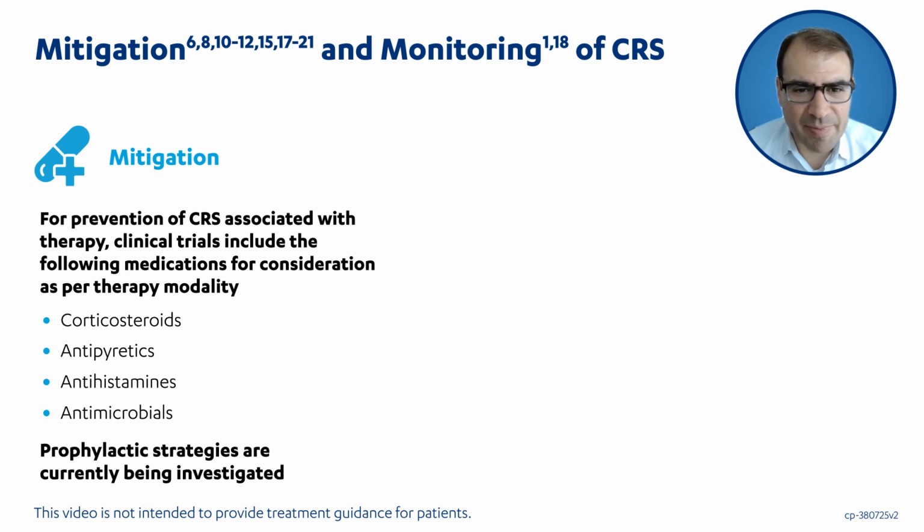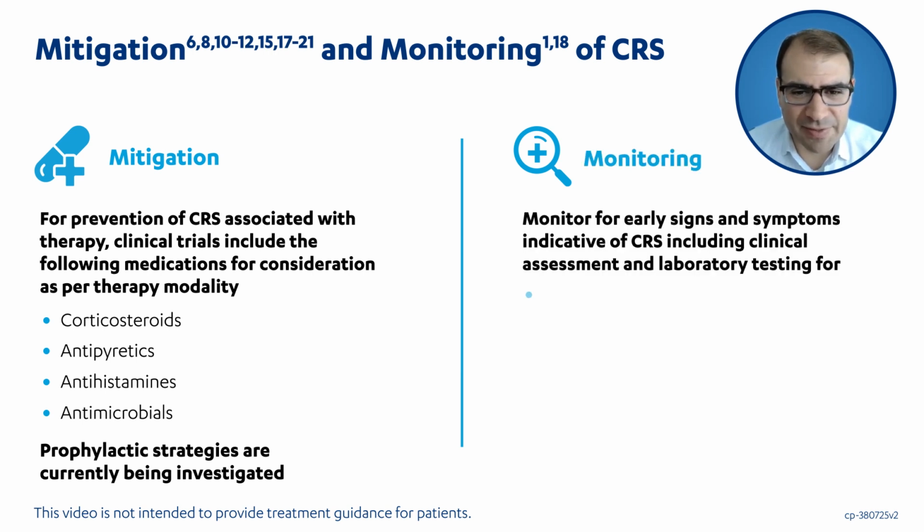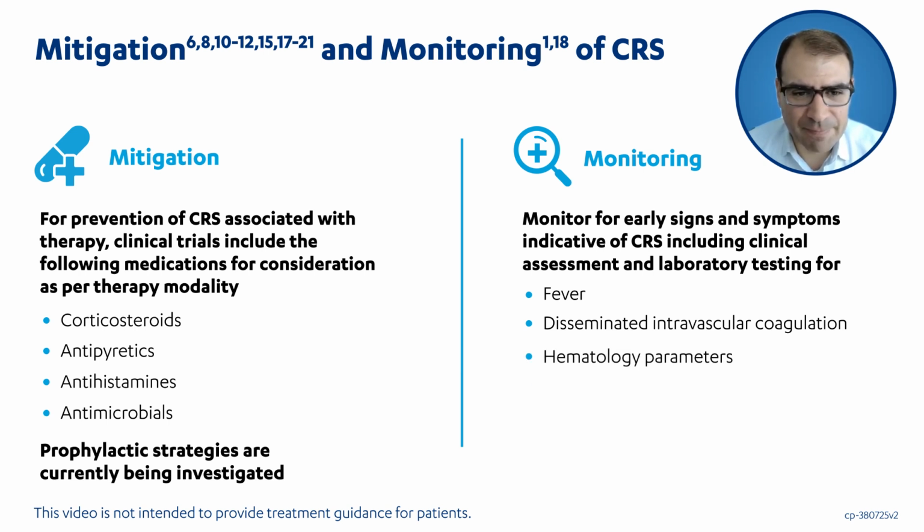However, some guidance may be provided in the prescribing information and can be product specific, such as the use of antipyretics, corticosteroids, and step-up dosing for bispecific antibodies. Patients should be monitored for early signs such as fever and symptoms indicative of CRS, including laboratory testing for disseminated intravascular coagulation, hematology parameters, as well as pulmonary, cardiac, renal, and hepatic function.